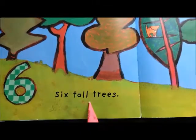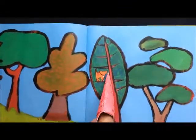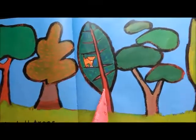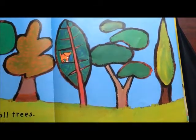6, 6 tall trees. How many trees are there? And Cleo is on one of the trees. 1, 2, 3, 4, 5, 6. 6 trees.